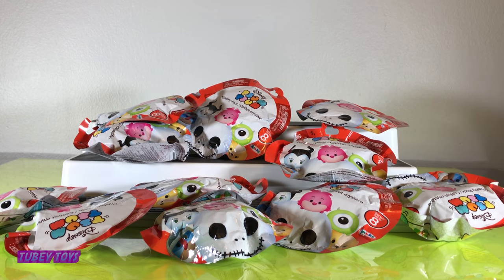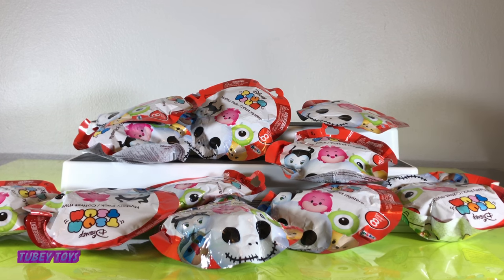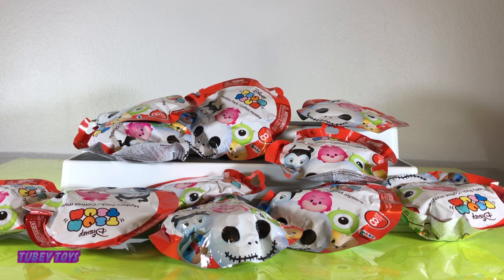So, guys, we actually got a full case, but I didn't want to spend that much money and open up a bunch and just get a bunch of duplicates. So what I did, I felt each one of them. There are 10 to collect in all. We have 11 to open. Any duplicates that we get, we're going to keep going until we complete the set today. I think we have a complete set right in front of us, but let's get started and see.